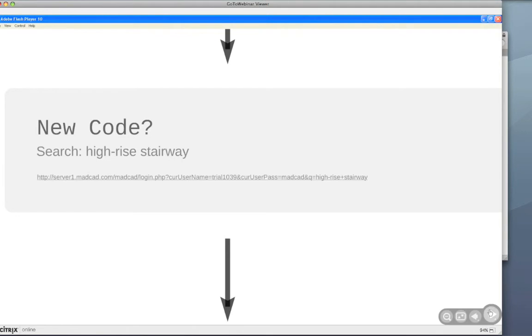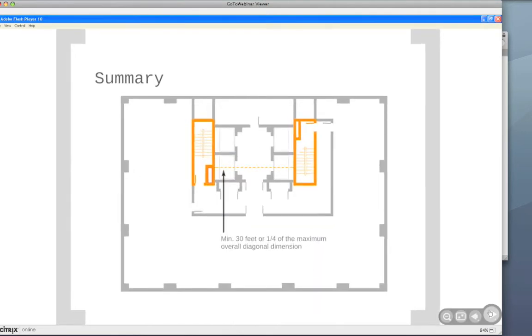So going back to our summary, we're going to have an illustration here. According to the new requirement for high-rise buildings, there's also now a remoteness requirement, and the distance for this requirement must be measured in the shortest distance between the enclosures, as shown in the illustration. And this must be minimum 30 feet or 1/4 of the maximum overall diagonal dimension, whichever one is less.